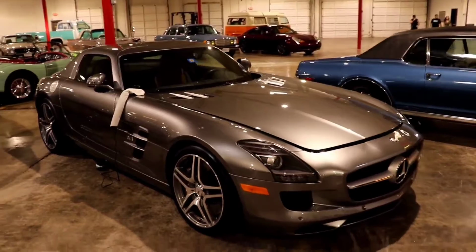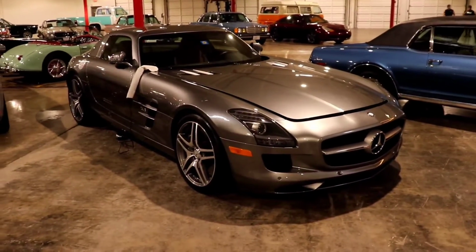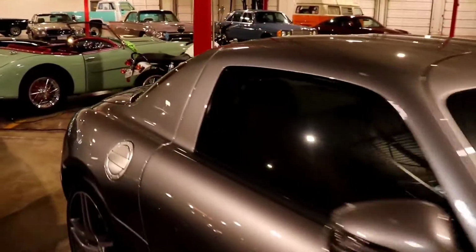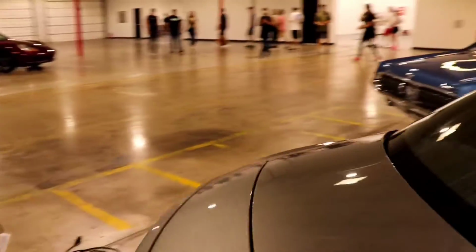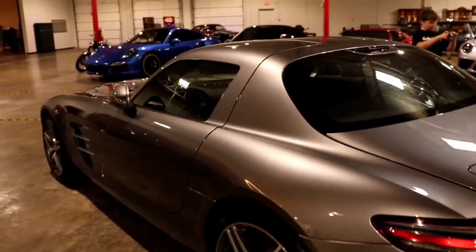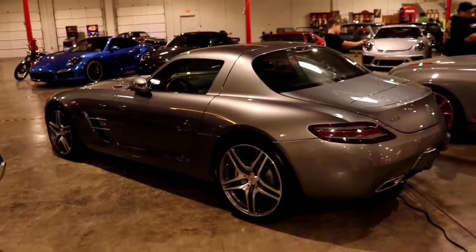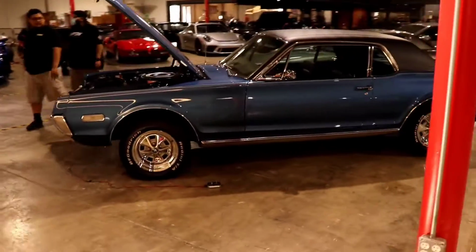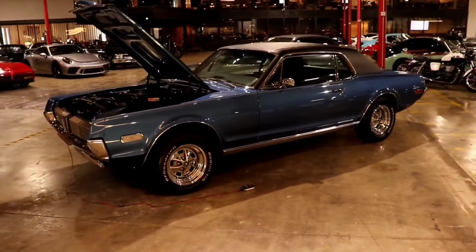One of my favorites. I really enjoy these. I've seen them before. I always try and stop. Let's see what this is. This is the SLS. My second photographer with the camera.